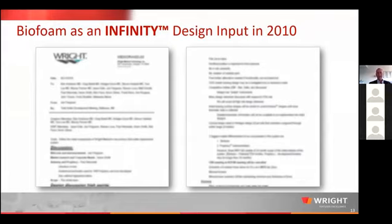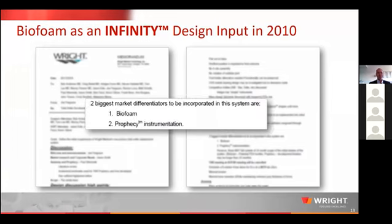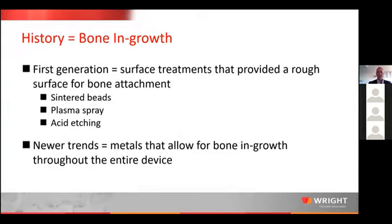And again, this was one of our in-house memos that we were writing at the time, saying that, listen, we want 2 big design changes on Infinity over the next few years. One is Biofoam, the other is Prophecy instrumentation. We've had Prophecy since that time, and Biofoam now is here. It's been 10 years in the making, but now we have our second highest priority that we recognized in 2010.